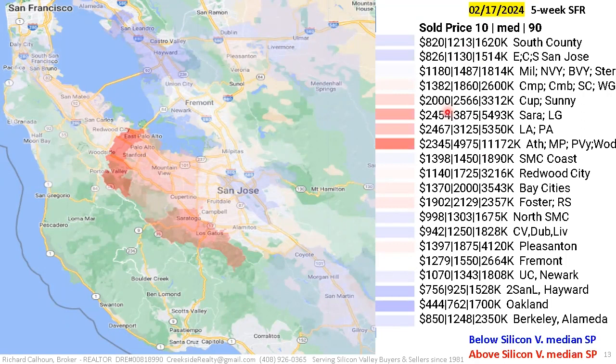So we'll come down here and look at Cupertino Sunnyvale. You basically have a $600,000 range for the first 40%, going from 2 million to 2.6 million. And then from the median to the upper, you go from 2.55 to basically 3.3. That is an increase of about 850,000 versus an increase of 550,000 for the first 40. And that's what you'd expect.